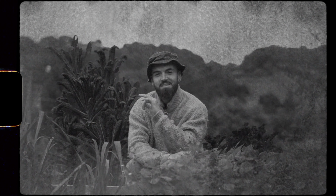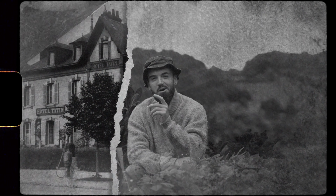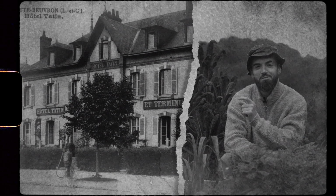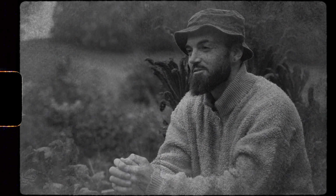So this notorious and challenging to make dessert, tarte tatin, was created at the Hotel Tatin in the south of Paris in 1880 by accident. The hotel was run by two sisters. Stephanie Tatin, who did most of the cooking, was overworked one day, and she was making a traditional apple pie when she found that she'd over caramelized the apples in the butter and sugar.